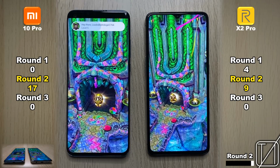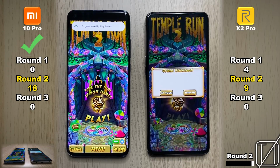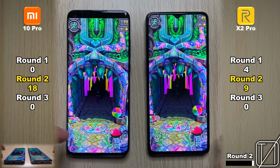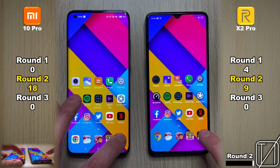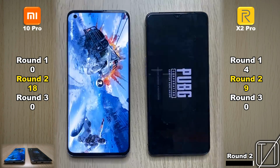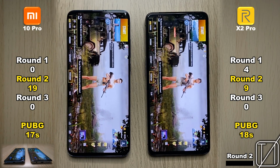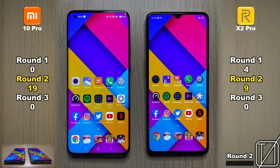Don't forget to take your eyes off that GoPro footage at the bottom left hand corner to see my finger accuracy. As I do the test, I slow the clip down at least 4 or 5 times to make sure that I am giving the point accurately, and if it is too close to call, I just don't allocate a point at all. If there are maybe 7 milliseconds or 8 milliseconds difference between the two, then I do go ahead and allocate a point. But a second quicker in PUBG over there for the Mi 10 Pro, closing that round up with 10 more points in round 2 as opposed to the X2 Pro.